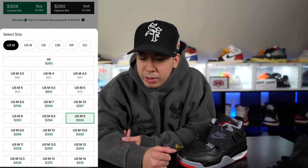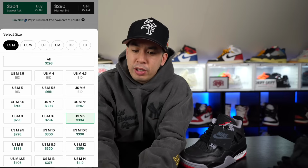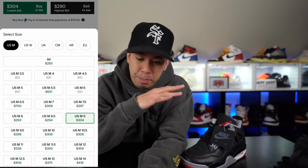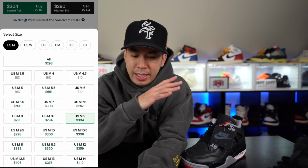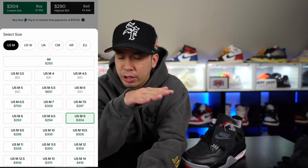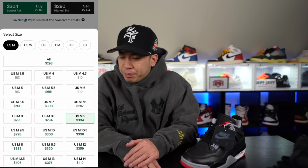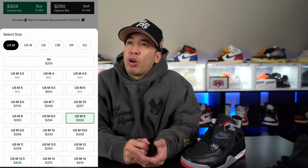You're seeing smaller numbers, like I thought this was gonna happen. The smaller sizes are at high 200s, and the bigger sizes, like a size 11 to about a size 12, are still at that mid 300s to 400s. And I think that's where they're probably gonna end up staying. Matter of fact, we're about 2 weeks away from the actual drop. This actually might be one of the best times to buy the Reimagined Breds.